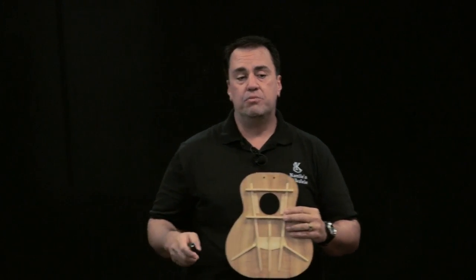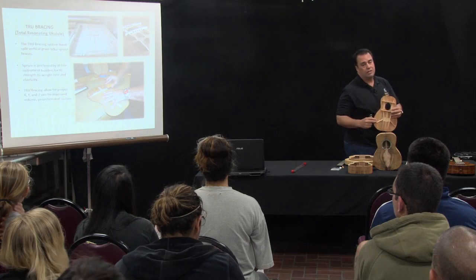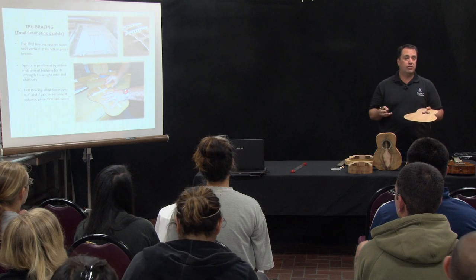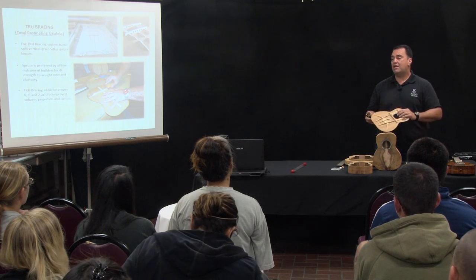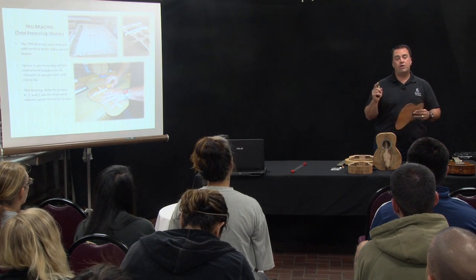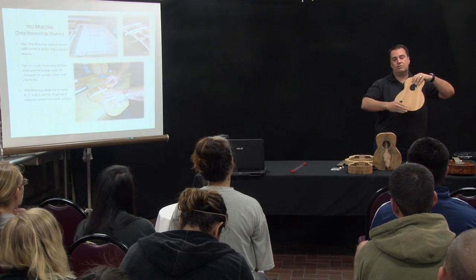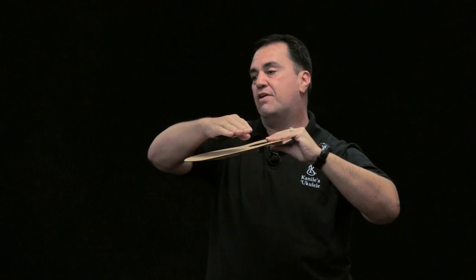On our bracing system, we integrate some science. It's called an X, Y, and Z axis. For many years, ukulele builders and guitar builders alike were under the impression that the soundboard on an instrument wants to move on two axes. It wants to move on X, and it wants to move on Y, or forward, back, left, and right. Well, it was discovered that the soundboard does want to move on X, it wants to move on Y, but it also wants to move on Z, which is up and down.